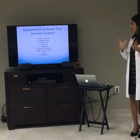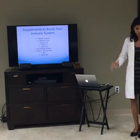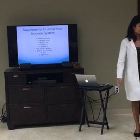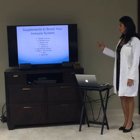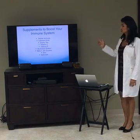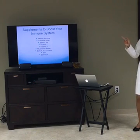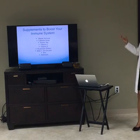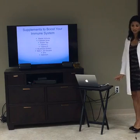So I tell patients sometimes, this is a new thing I started telling patients that I just recently learned myself, to take about 1 tablespoon of olive oil twice a day. It's great for you. And mushroom extract, which has beta 1,3-D glucans, which you guys probably see a lot in supplements now, beta 1,3 glucans, which is from mushroom extract. It improves your immune system.